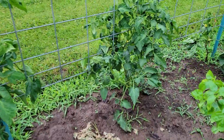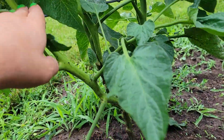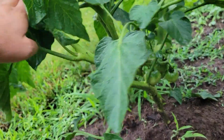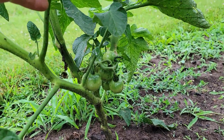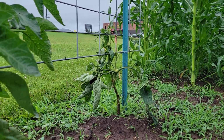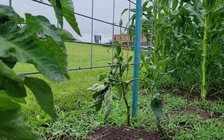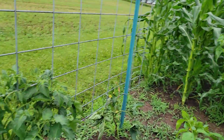So this is the Stupice. And that one, it's really kind of an odd shape. I'm having kind of a hard time training them this year. I'm not as diligent as I've been other years, I think. And there's a nice little cluster. And that's my Prudens Purple. It's so sad. It got frosted, and I think it just has really affected it. But it's there, so we'll see what happens.